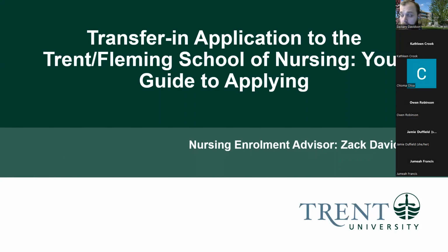Now, these two programs are the exact same in terms of content. They are the same degree requirements, same amount of clinical hours. It's just that the compressed program is taking that four-year degree and, as the name suggests, compressing it down into 28 months. This program is ideal for folks that are in the situation that you may find yourself in, who already have some undergraduate degree courses completed and are looking to then jump into the BScN degree and get it done in an expedited period of time.